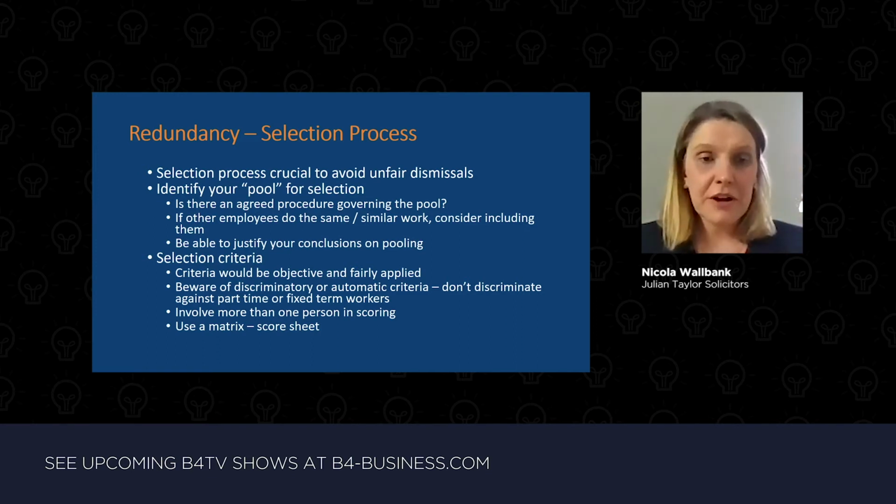Just to cover a few common selection criteria and the pros and cons of those: skills, competence and experience. Now, clearly, an employer is going to find it useful to select on the basis of skills, competence and experience in order to retain the best people within the organisation. In doing so, try to tie it to objective things, as I said before, like appraisal records, and be careful with vague terms like scoring for attitude. There is case law where that's been described as a dangerously ambiguous and vague criterion.